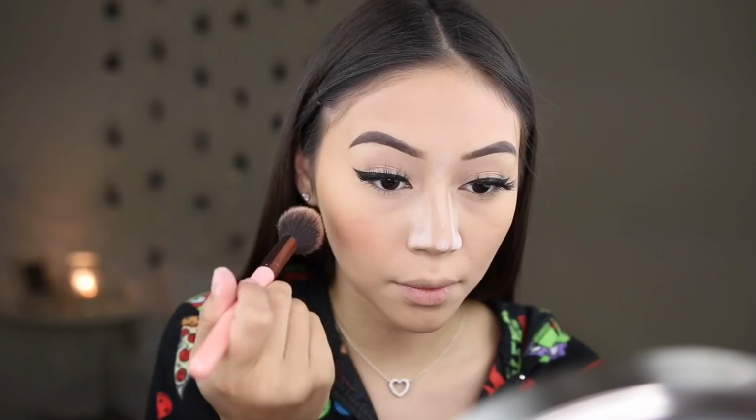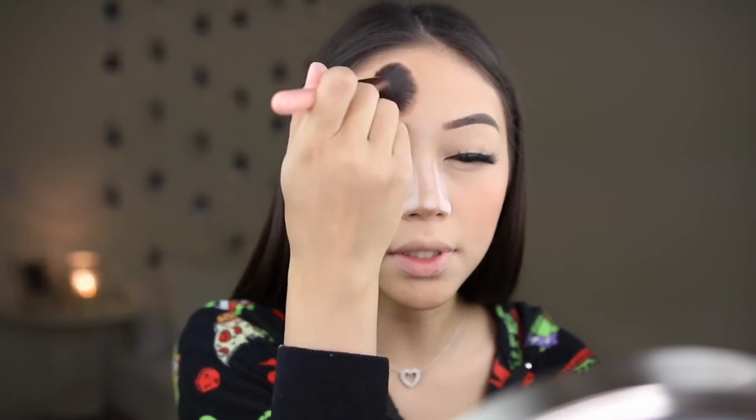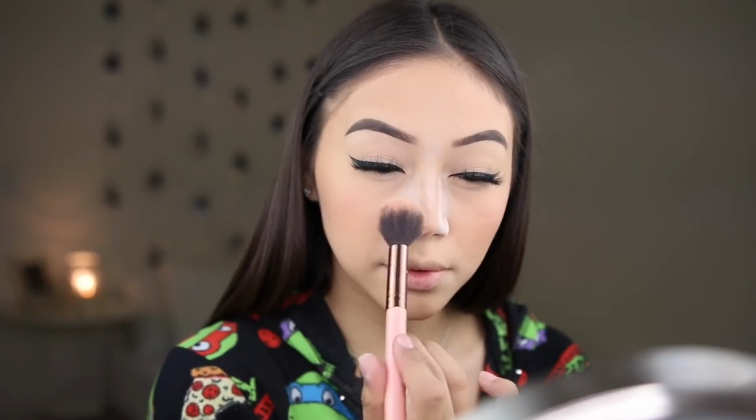I like to use the Note blush. I've been using this for probably like 2 years now, and this one's in the shade Desert Rose. I think I got this in a BoxyCharm a long time ago. Then I'm putting that on my cheeks, on my chin, and then kind of some on my temples, the front of my temples anyway. And then I like to put a lot on the tip of my nose, and then connect that.